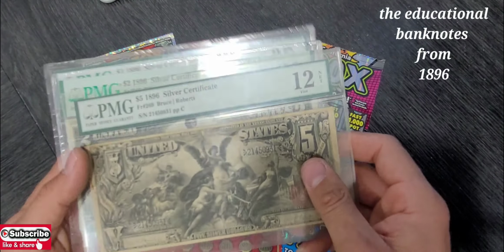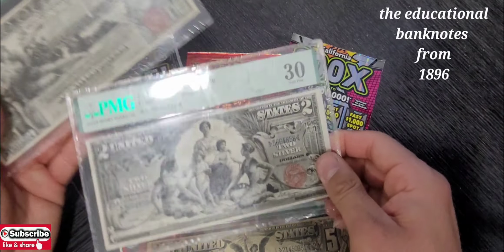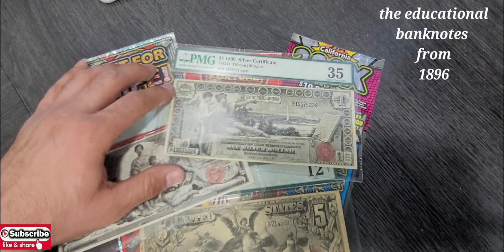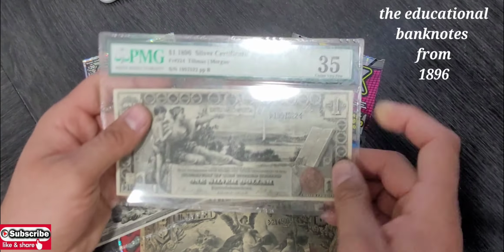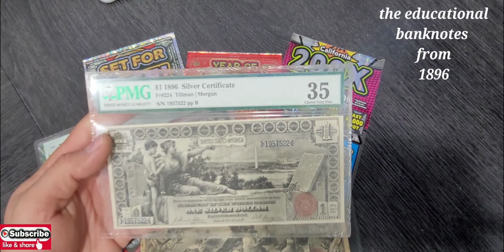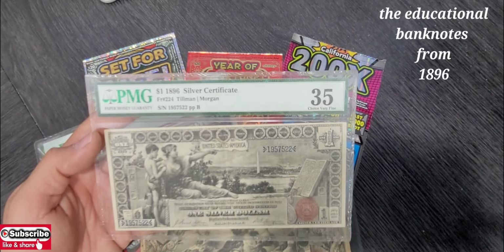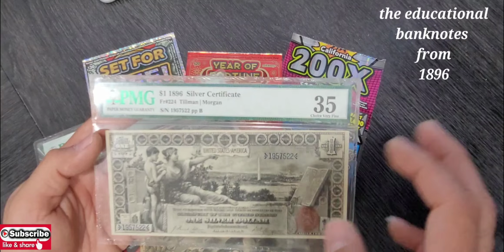Each one has different pricing. It depends on the condition of the note. Like this one, graded PMG 35, right in the middle between 1 and 70, worth somewhere between $1,300 to $1,600 or $1,700.